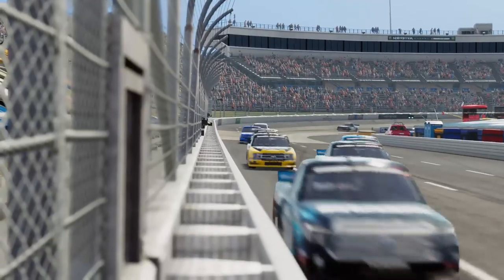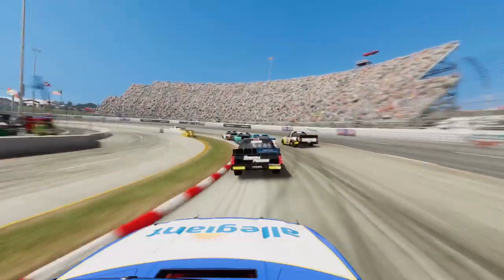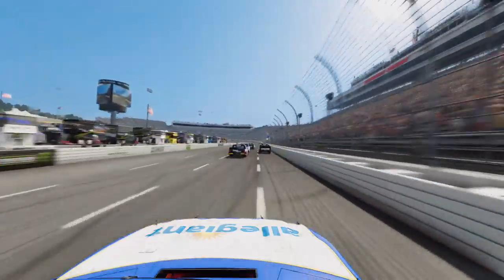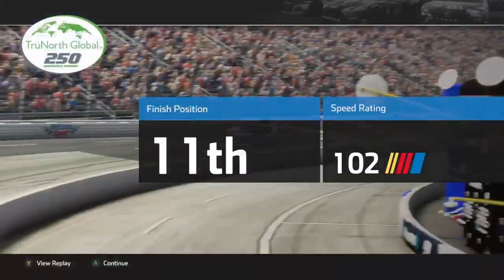Now on the final lap here in Martinsville, down the back straightaway for the final time into turn three, Dale is actually going to give Lessard the bumper, but it's not going to be enough as he comes out of turn four. It's going to go wide and get to the outside wall, and he's going to cross the line in P11 here at the paperclip.